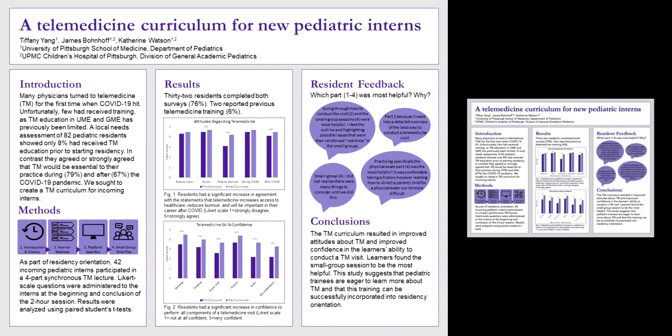Looking forward, we'll definitely want to evaluate how these residents perform during actual telemedicine visits, but we believe that this 2-hour training has provided them with a good foundation.